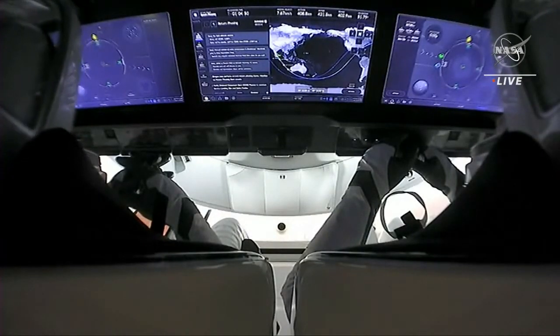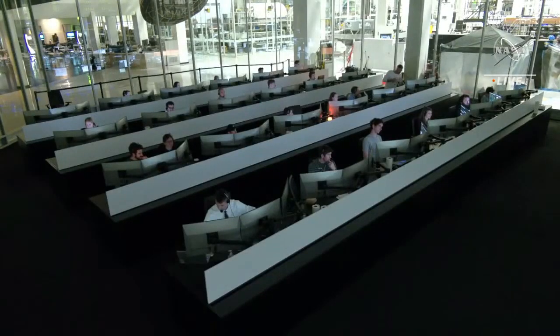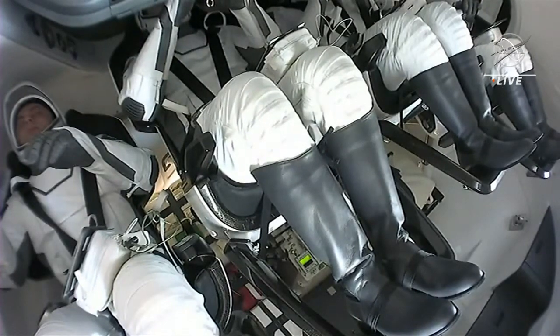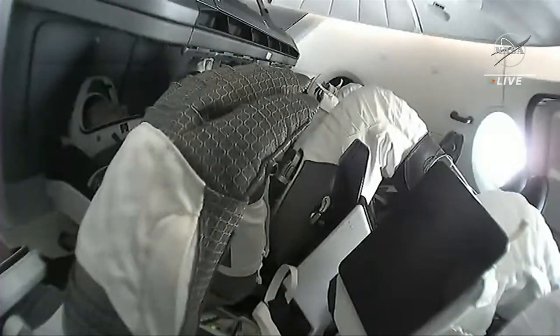Sort of towards where their feet are on the far side of this particular view at the center is that side hatch. Last time we saw the side hatch open on Dragon Endeavour was right before Crew-6 launched to the International Space Station. It was some of the closeout teams in the White Room at Pad 39A that got the crew situated for launch, making sure that they were ready to go. And that side hatch has remained closed through the duration of this mission. It will be opened once again once the Dragon capsule and the crew are recovered by the recovery vessel named Megan. Once the recovery teams outfit the Dragon capsule and bring it onto the Dragon nest, it'll be the side hatch that they'll open to get the crew out.